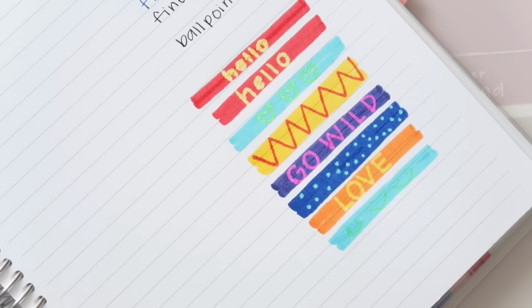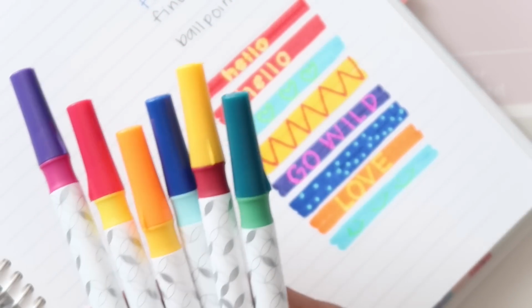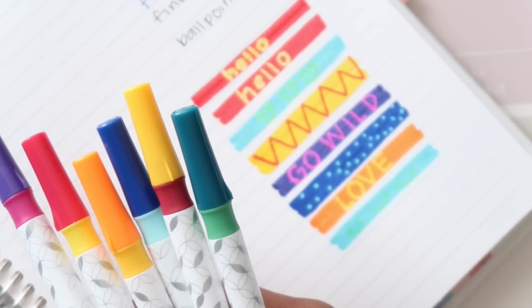Okay. Anyway, that's that for the color changing markers. I think that these are really fun. I would recommend trying these.